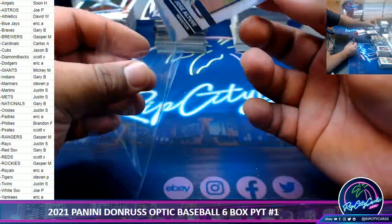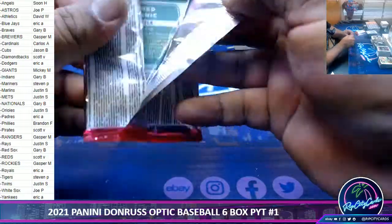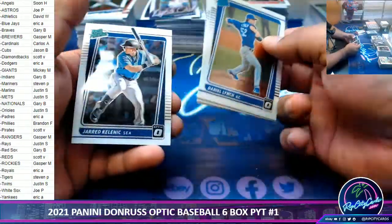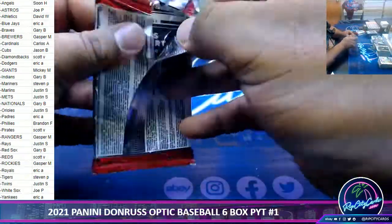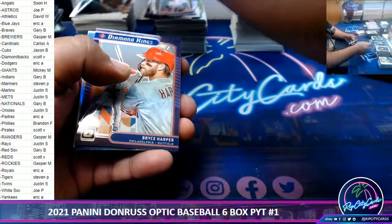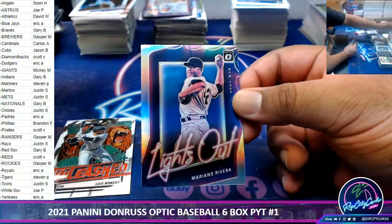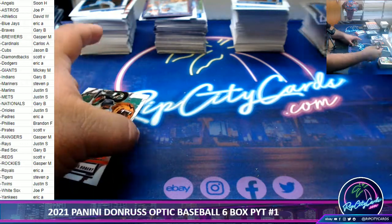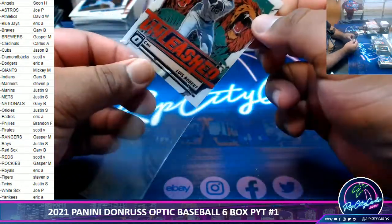Altuve, Silver Astros. All rookies up there. I want to see one of these unleashed 101s. That would look sick. Rivera lights out. Silver Yankees. Luis Robert unleashed White Sox.